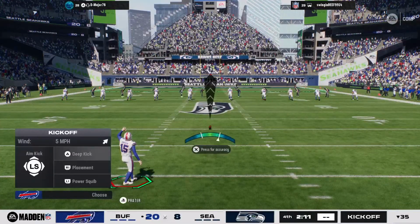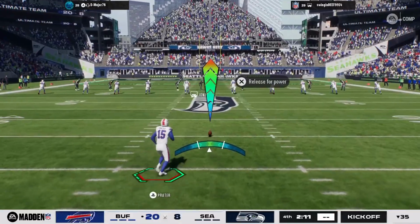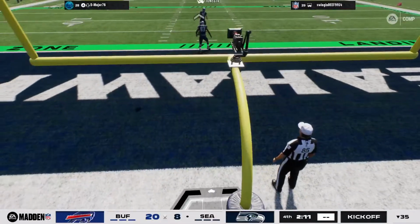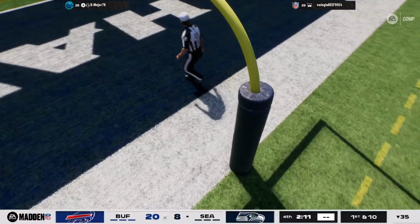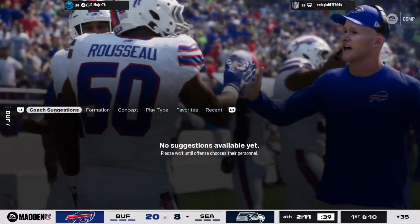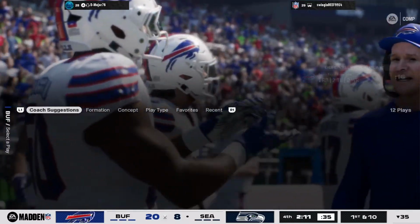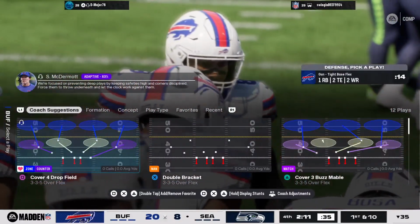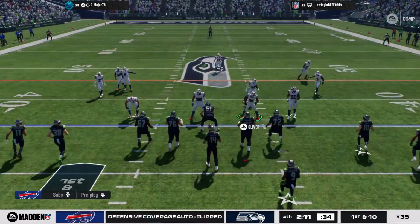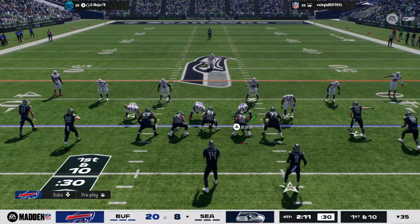Matt Prater is set to kick off. Now Prater on to send it away. And he got all of that one out of the back of the end zone for a touchback, at their own 35-yard line. The Seahawks in good field position to start this drive off as they head up to the line. First and 10.